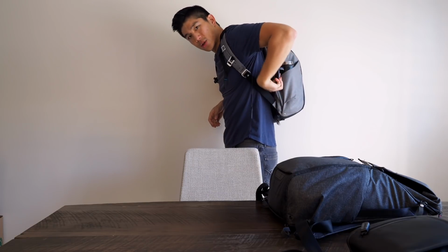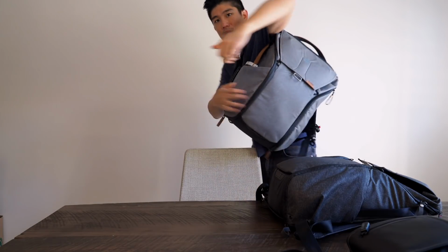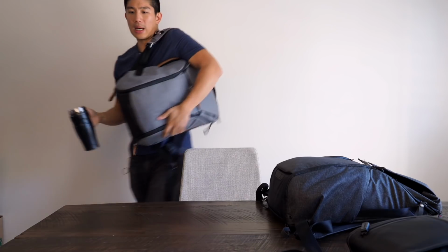So this one has a handle, so I can kind of hack my way through it to get the mug, but really I got to do this. I got to pull it down, pull the mug. So when I have Starbucks, this is kind of what I do. So that's kind of the mug issue.